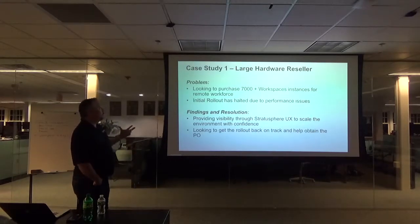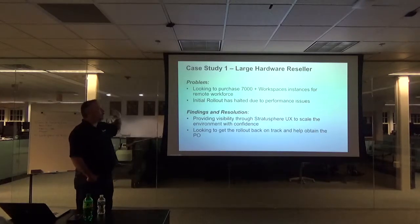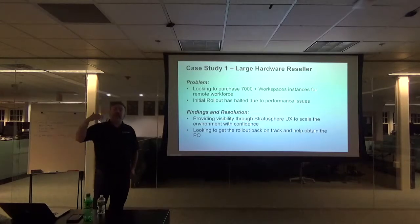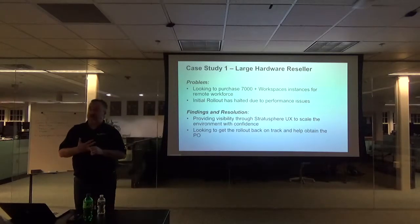All right, so here's where it gets interesting. This is where the rubber meets the road. I'm not going to tell you the name, but this is a very large hardware reseller. They are in the process of purchasing 7,000 WorkSpaces instances. So right out of the gate, I can tell you this is real. This is not just swipe a credit card. This is actual environments. This is enterprise. These are big, giant customers.